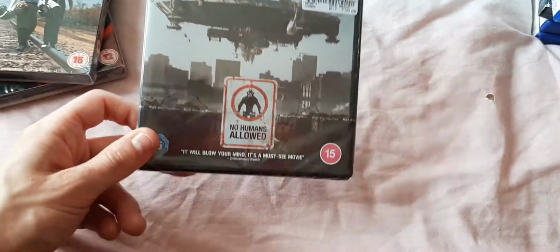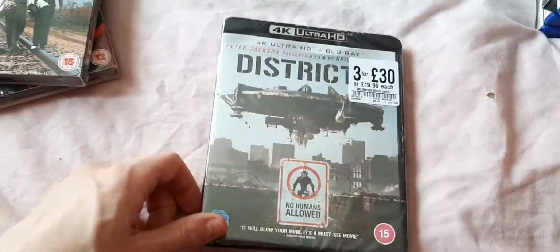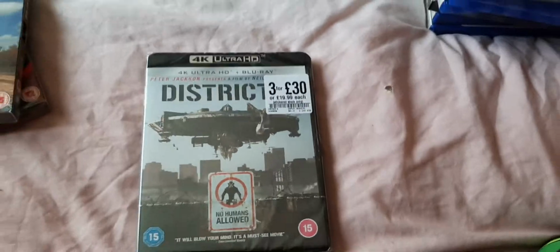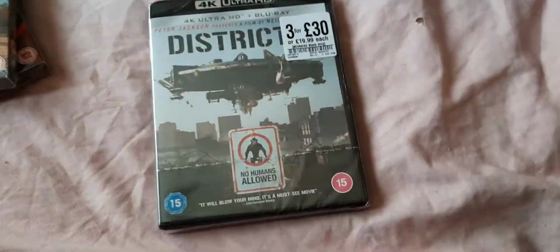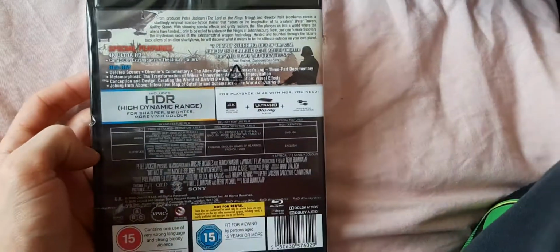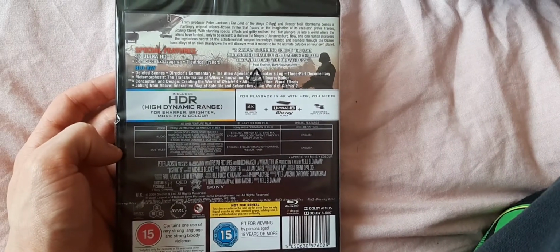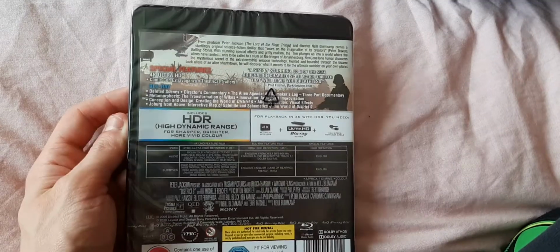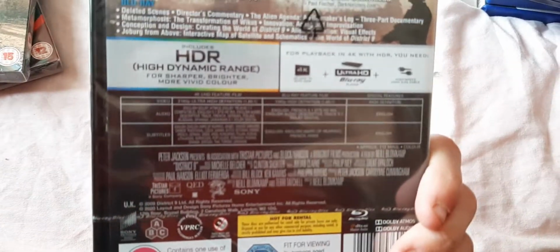And last but not least, HMV had a deal, 3 for 30. They had a bunch of 2 for 30, but I looked up the 3 for 30. So first up, I picked up District 9. I've never seen this movie. My partner says it's really good, so I'll probably watch it with her. Again, this includes the standard movie on 4K Ultra HD and the bonus disc on Blu-ray with all of the extras on the Blu-ray. I've heard good things about this movie.